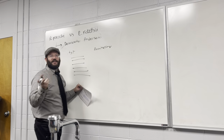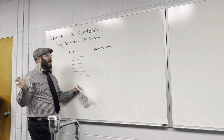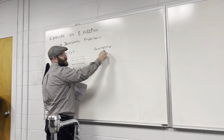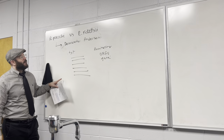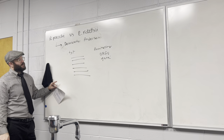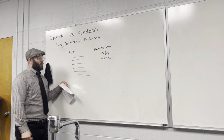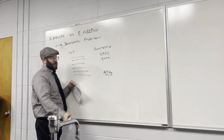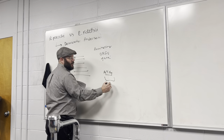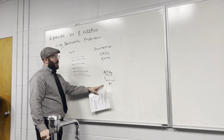I heard a few different things. Say it louder. Yeah, it's annotating the ORFs. So there's that word again. Or the genes. How does it find the ORF? What will it look for? So it will look for ATGs. The algorithm will look for ATG sequences, which is the only start codon. And then how does it know if it's an ORF?